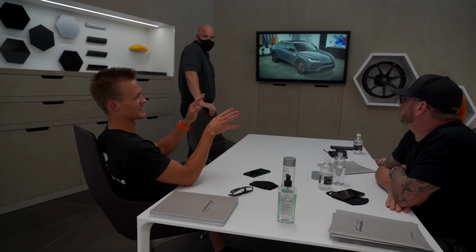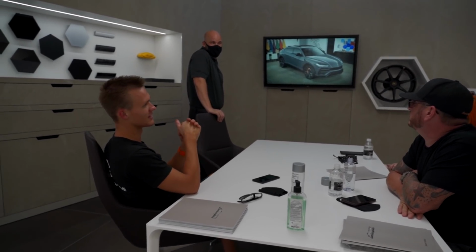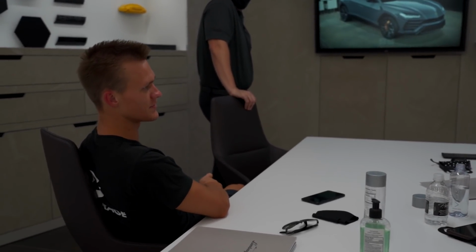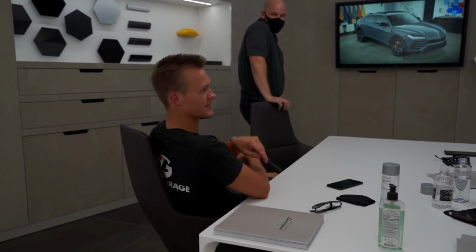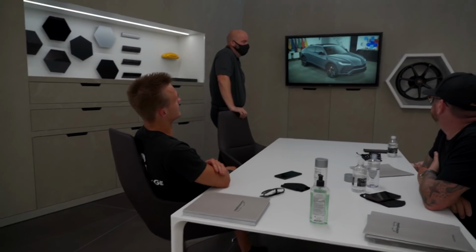You've seen the SVJs where people Photoshop the Sián headlights on them. Oh yeah, it's a mean look.